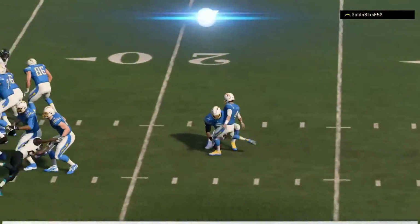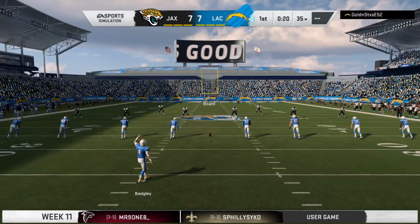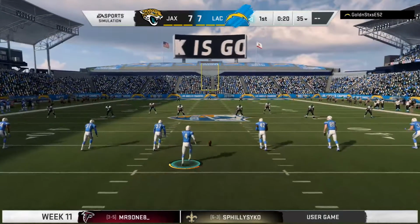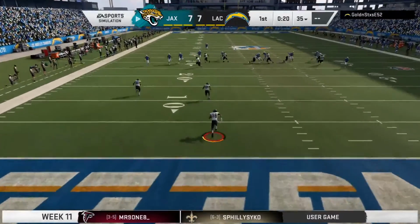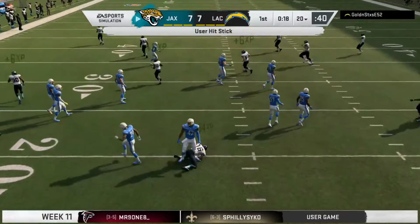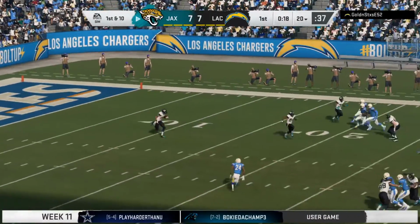Extra point by Badgley, up and good. And we are tied at 7. So all even at 7 now as they kick it away. This is taken about 7 yards deep. And the decision to come out is going to cost him 5 as he's taken down right at the 20. At their own 20-yard line.